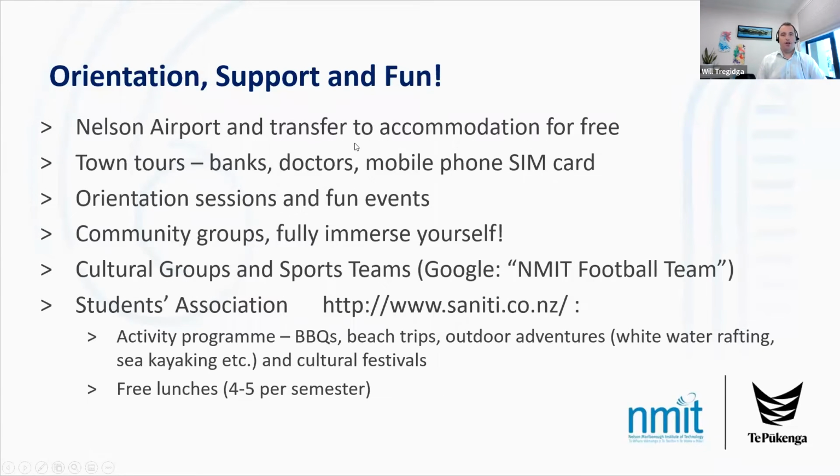So when you arrive, we pick you up from the airport for free. We do town tours, orientation sessions, community groups, really good. You can fully immerse yourself there. We have cultural groups and sports teams.